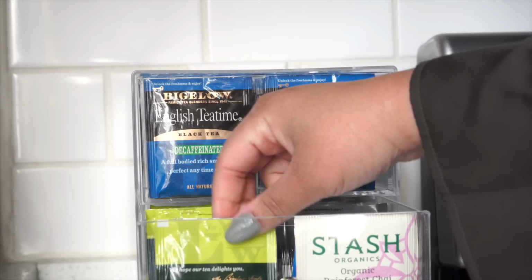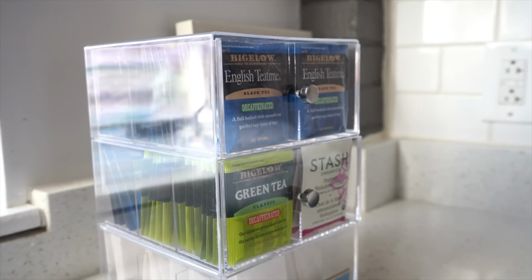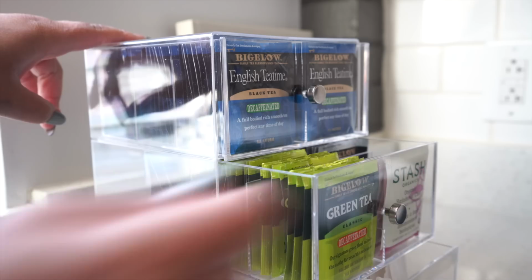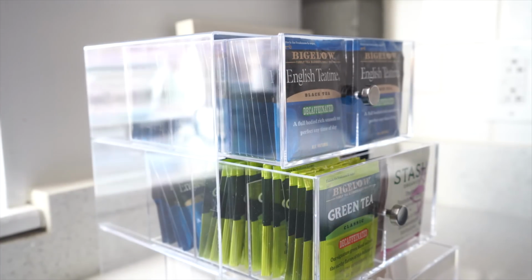So do with that what you will, but it has 3 different levels to it and has several different compartments so that if you have different brands of tea or different ways you hold your tea, they can all sit in this kind of contraption really beautifully. And it is acrylic, so you don't have to label anything. You can see in there very, very clearly. It's kind of like what you'd see at a hotel, except for you clean it.